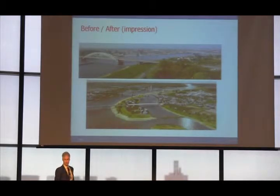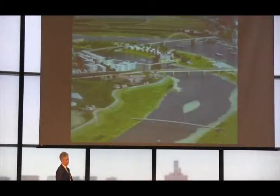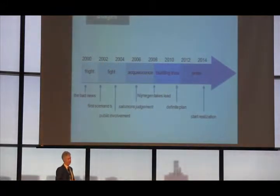Above is the actual situation, below is the design situation. The project is underway. They've dug the channel, they've started to put some of the infrastructure in. There's another look at it, and here is the 15-year process. These things take time in the Netherlands.